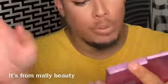The highlighter barely showed up. The blush, honey, she was never there. But the bronzer was the only thing that worked in this palette for me. The highlighter and blush was not good at all. Okay, but the packaging was beautiful, okay?